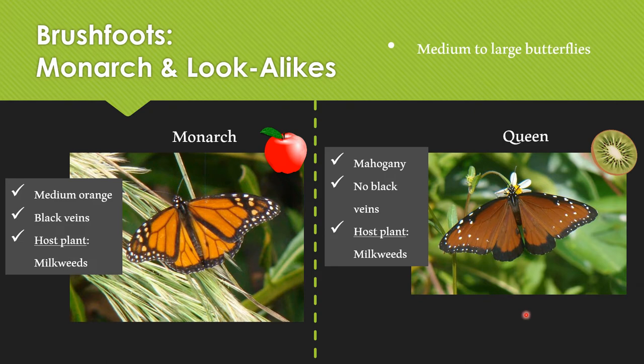Now, if you look to the right side of the screen, this is a photo of a queen butterfly, which looks a lot like a monarch. They both use milkweed as their host plant, so they're related as well as looking alike. But take a look at the main background color of the queen butterfly. It's more of a mahogany brown than an orange, and the veins are not distinctly outlined in black as they are on the monarch butterfly.